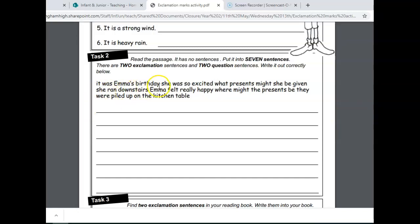It was Emma's birthday. She was so excited. What presents might she be given? She ran downstairs. Emma felt really happy. Where might the presents be? They were piled up on the kitchen table. You've got to decide 2 question marks, 2 exclamation marks.